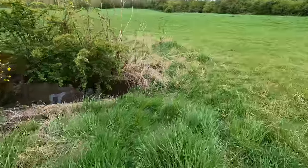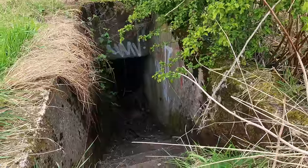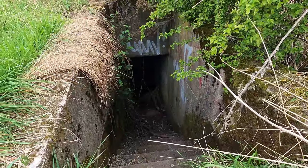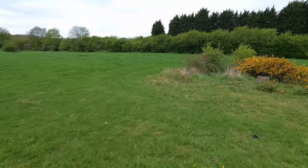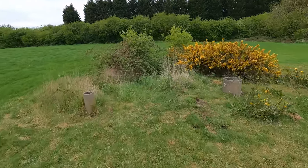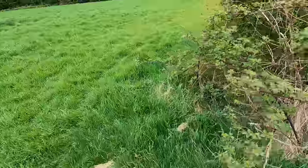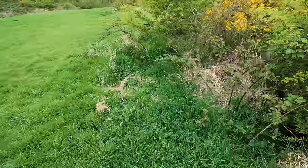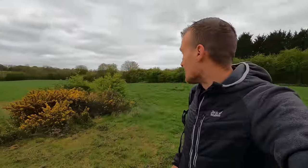There we go, look. So this must join onto the other one, and that is not flooded either, although it does look a little bit muddy. So if I go opposite that, there probably is in fact going to be another one. And there you go, look, this one looks overgrown and it's probably flooded as well. Yeah, so there's nothing happening there. So we found ourselves four entrances to these air raid shelters. There's a little bit more over there, which I'm going to take a look at later on.